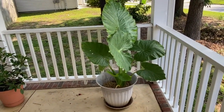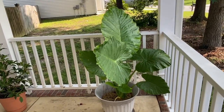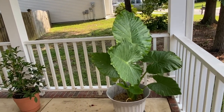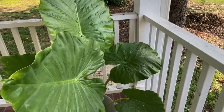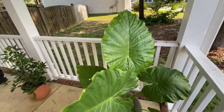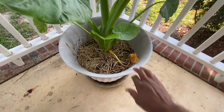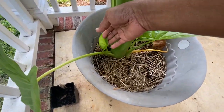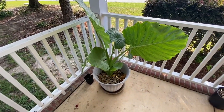Here, oh my gosh, let me back out. This big boy, well, this big girl has really taken off. This was smaller. In my other videos, you can look back and see. She was smaller when I got her from my mom's house. And since then, she has sprouted a number of other leaves. This, I'm gonna clip that off. I noticed that yesterday and I didn't get around to it. Over here, there's another one coming in. I think I might have to get a bigger pot, because she's doing great. She's doing really good.